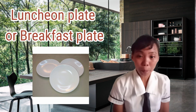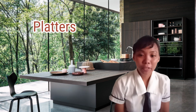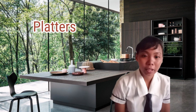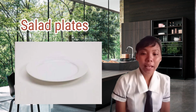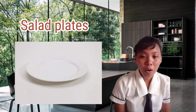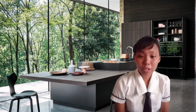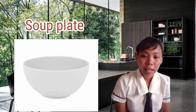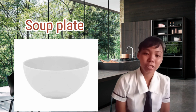Number 4. Luncheon plate or breakfast plate. A 9-inch all-purpose plate for daily dining. 5. Platters. Oval-shaped serving ware that comes in varying sizes. Number 6. Salad plates. A 7-inch plate used to serve salads, dessert trays, or underliners for stemware and even cereal bowls. Number 7. Soup plate. A 9-inch thick plate used in formal sit-down dinners.